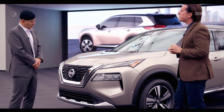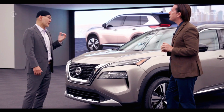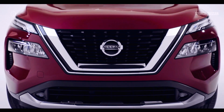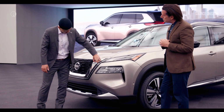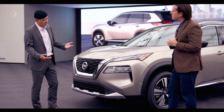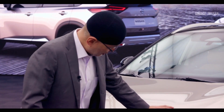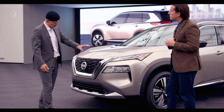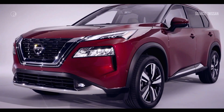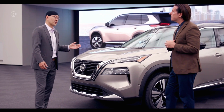Yes, so we wanted to create a new Nissan's face, and also we want to keep the rogueness. So we use the V motion, but we call it the double V motion. The thick portion is showing kind of a rugged feeling, then adding one thin layer to create a more advanced feeling. And same for headlamps. Actually, this is split for headlamps, but when it's lit, it's a large signature. That's a kind of evolution of current Rogue.